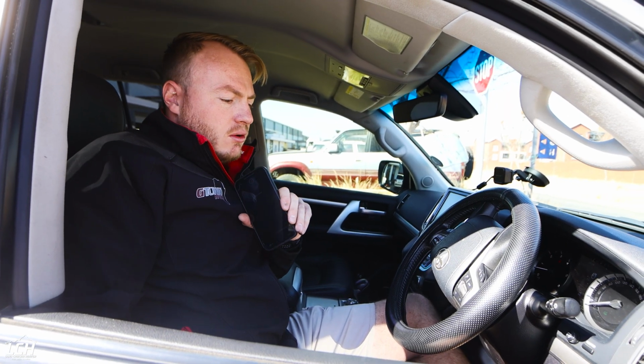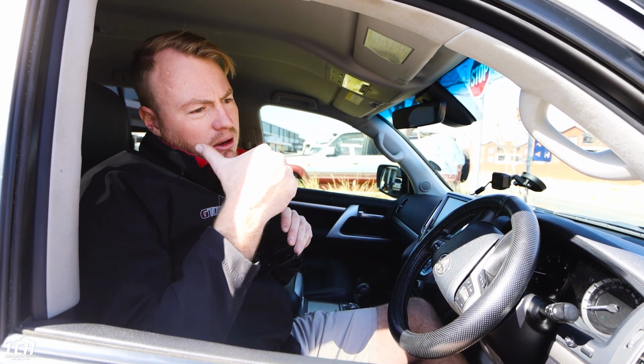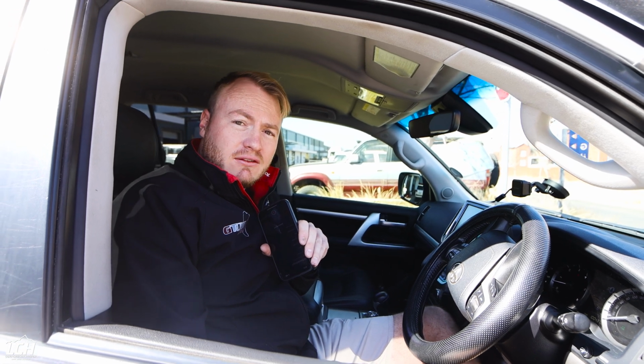The other thing we did on this vehicle was we added full power brakes all around. So we've got power brake discs and pads in front, and power brake discs and pads in the back, which is quite nice. We've also added a set of diff breathers.